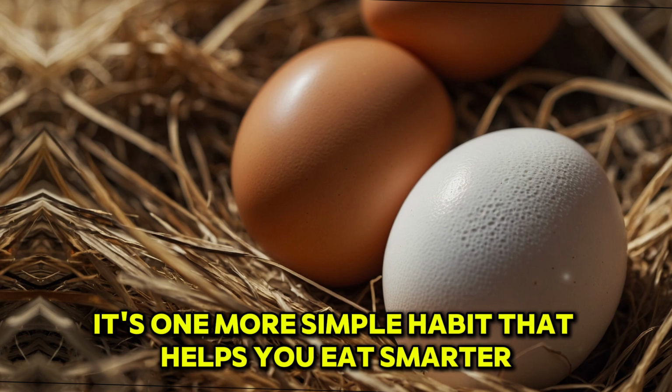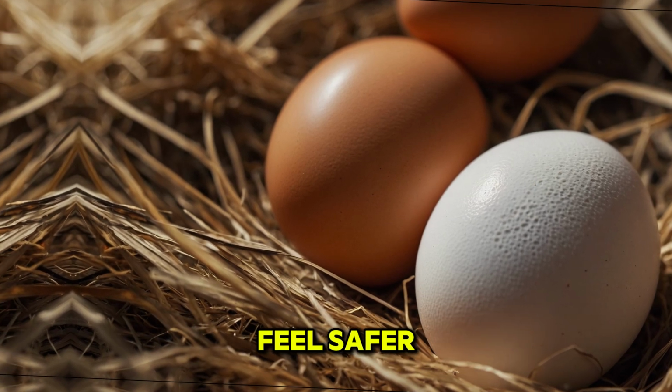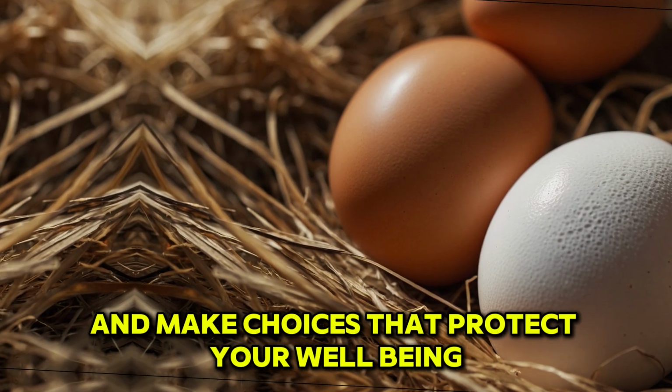It's one more simple habit that helps you eat smarter, feel safer, and make choices that protect your well-being.